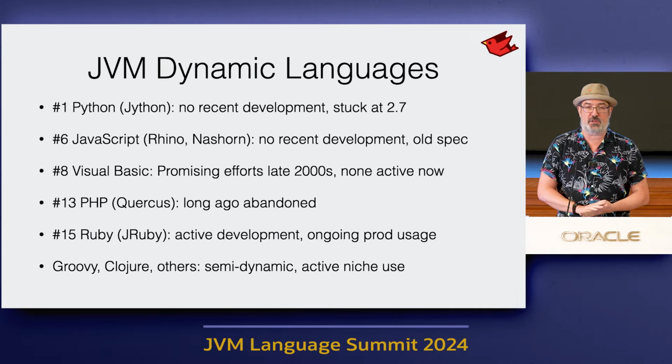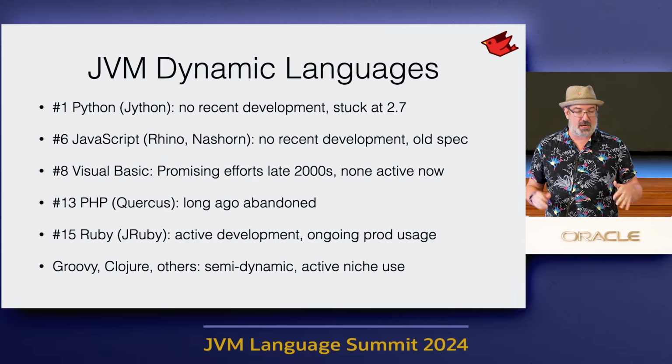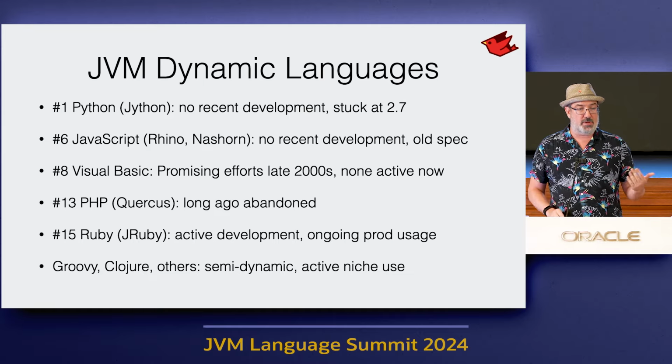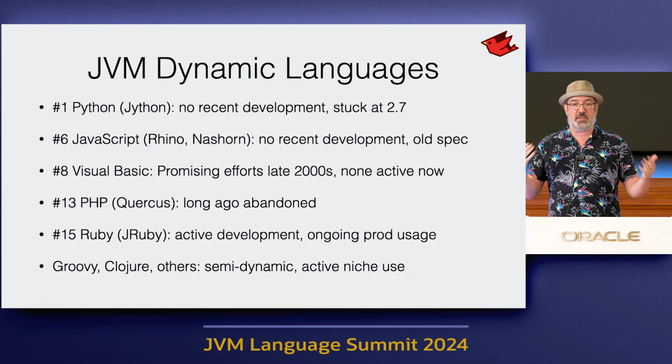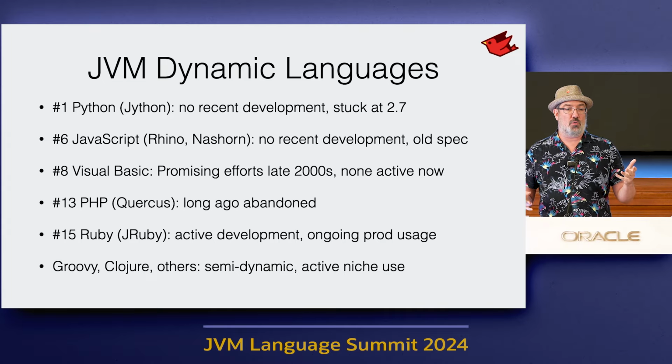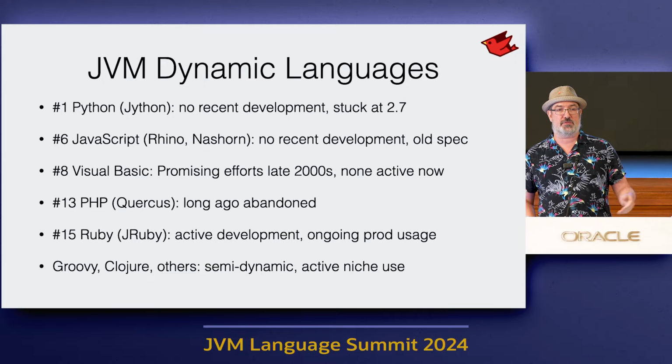And so let's look at some of those languages. These numbers are based on the TIOBE ranking of language popularity. So Python being number 1, Jython essentially is dead. There's no development on it. It's stuck at 2.7. So we no longer have that implementation as a pure JVM version. Of course, there's work on the Truffle side for some of these languages, but Jython is dead.